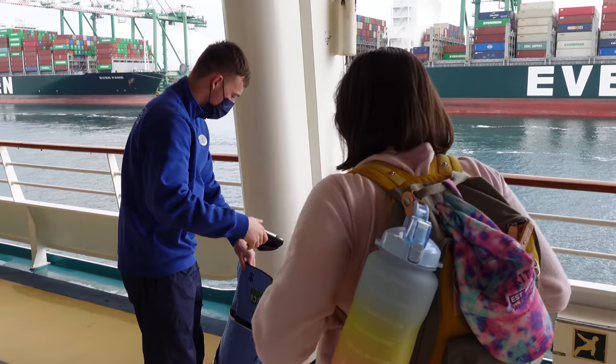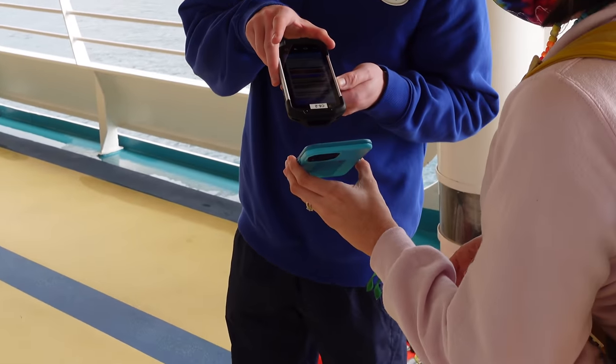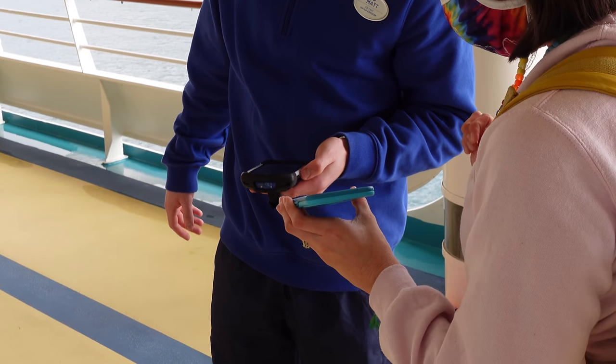We just arrived at our assembly station. So you just pull up your set sail pass, and they're gonna scan it. Just give me a second, it's the first one today.